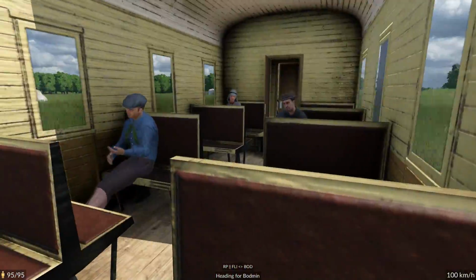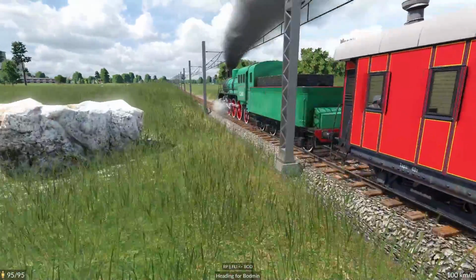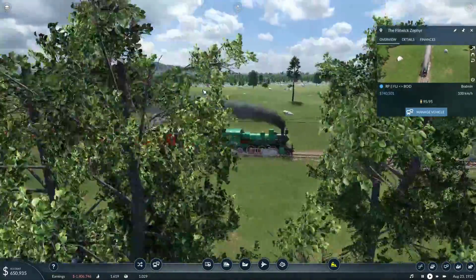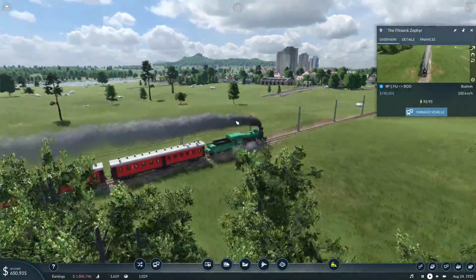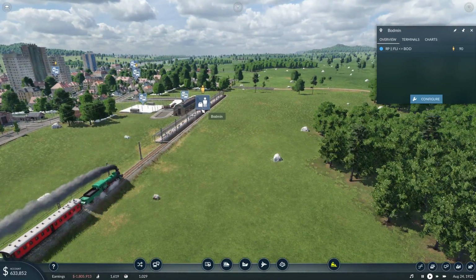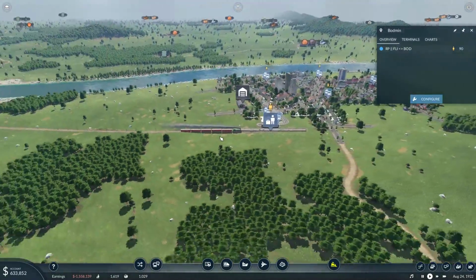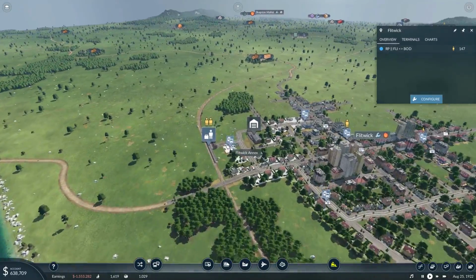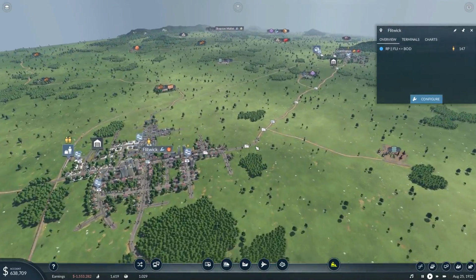This is pretty cool, though. And our train, by the way, if you notice, has been at full speed the entire way, which is awesome. So this thing is really booking. 100 kilometers per hour, which is just great. Lots of demand, still, both at the Bodwin end and the Flitwick end as well. So we have actually doubled that. We're at 147 now, which is just absolutely great.